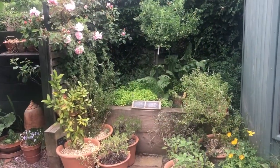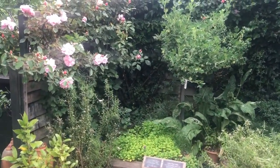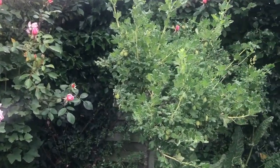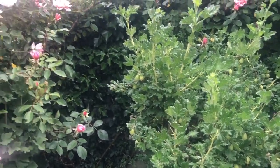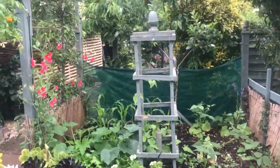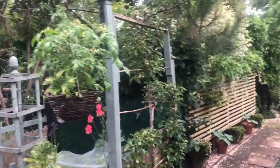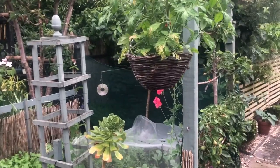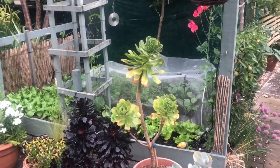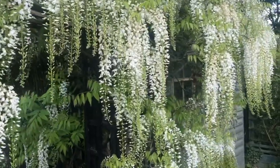We have a raised herb bed with the standard red gooseberry enclosed by rose Albertine. Raised vegetable beds planted with beans, sweet corn, tomatoes in hanging baskets, the sweet pea Air Warden, spring cabbage and ruby chard. Two weeks ago the Wisteria floribunda alba was glorious.